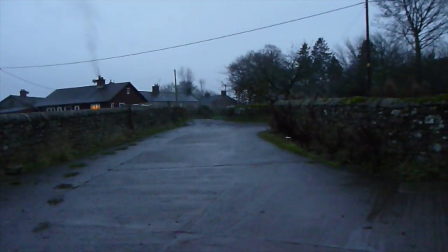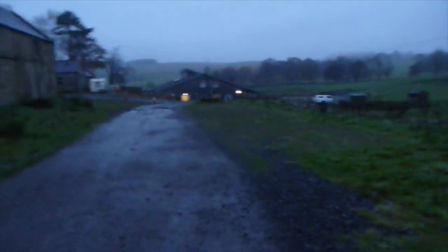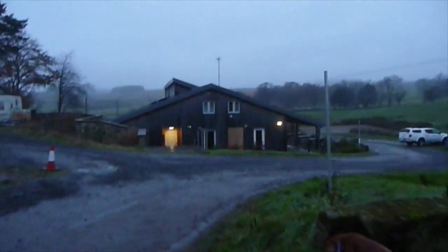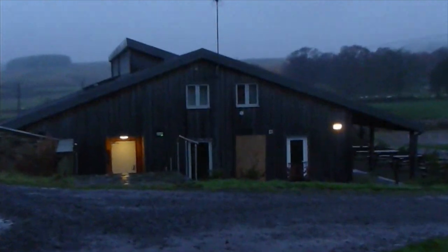Good morning. Day two of our mini adventure. And we came down this wee track last night. It was dark. Couldn't see a thing. To this place here. This place is called the Boe Rigg. Absolutely lovely accommodation. We're up there in the loft apartment.